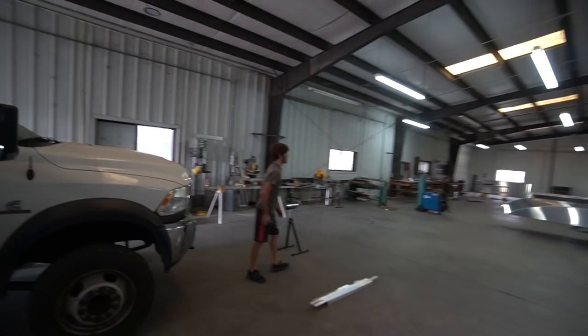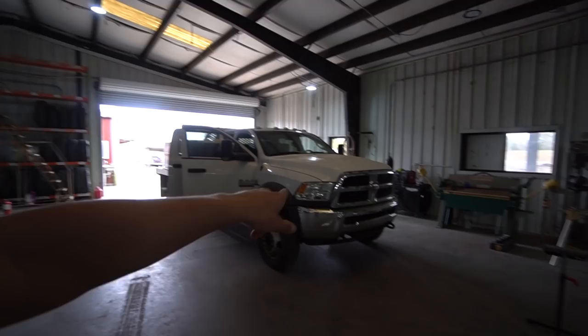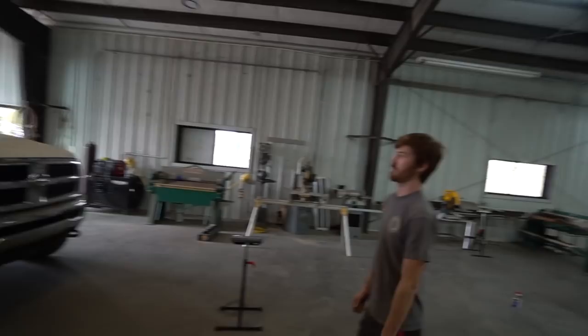And you got this shop all cleaned up, didn't you? I've been working on it. Slowly getting there. You guys remember this truck? They're actually finally getting ready to sell this thing now. He's just cleaning it up a little bit. You guys want 55 grand? Yep. 55 grand. Or, you know, best offer. Going with what they're going for on the market right now.